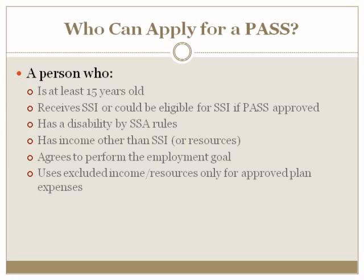Now, who can apply for a PATH? Well, anyone who is at least 15 years old, receives SSI, or could be eligible for SSI if we approve the PATH. In other words, if it's only your income making you ineligible for SSI, and you are setting aside a portion of that income into your PATH, and that would make you eligible, then we would accept a PATH from you.